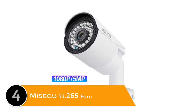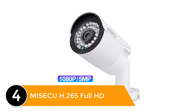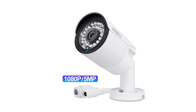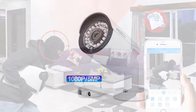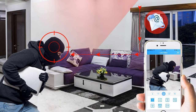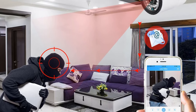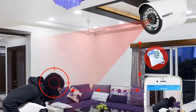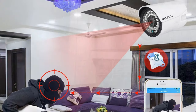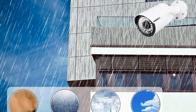Listed number 4, MISECU H.265 Full HD security camera. It's H.265, 2 megapixel, 5 megapixel optional. With IR cut, support day-night switch. It's 15 FPS for 5 megapixel, 20 FPS for 2 megapixel. 14 PCS IR LED, 5 to 25 meters in distance for night vision. Multi-screen software and CMS. This security camera lens is 3.6mm, 6mm.